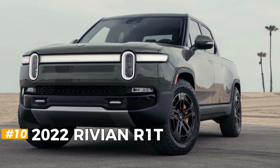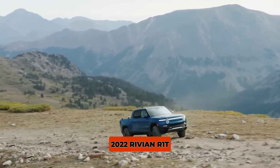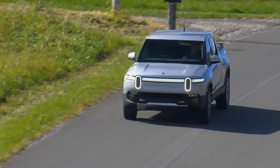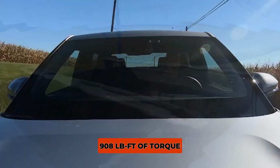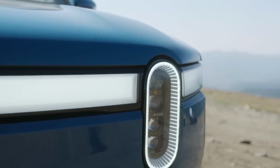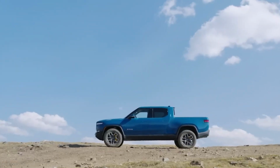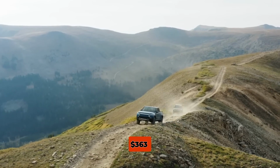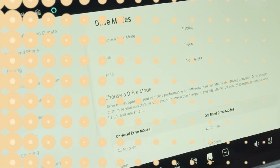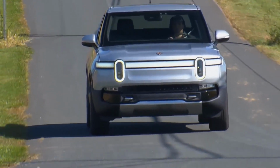Number 10, the 2022 Rivian R1T. Breaking into the top 10, the 2022 Rivian R1T is an all-electric pickup that's redefining power and reliability. Featuring a quad motor setup with a whopping 835 horsepower and 908 pound-feet of torque, it's a beast that can tow up to 11,000 pounds. And with a range of around 314 miles per charge, it's ready for long trips. Maintenance is relatively low for an electric truck, averaging around $363 per year thanks to fewer moving parts. While some software and charging concerns come up, the R1T stands out as a top choice for those ready to switch to electric without sacrificing durability or performance.